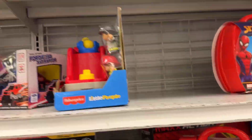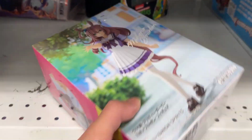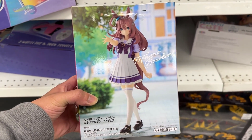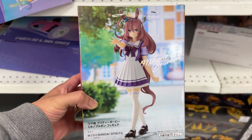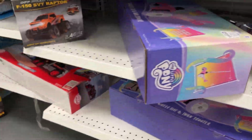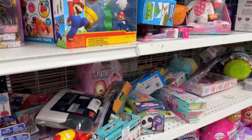The back area is looking half empty, isn't it? Oh, check that out. It's an Uma Musume Pretty Derby anime figure. This one's Mihono Bourbon. How much is she? 10 bucks as well. There's quite a few anime figures hitting this $10 mark. I like it. I'll pass on this, but if I ever come across Tokai Teio at Ross for 10 clams, I'll be on it. Let's head over to the other side of the first shelf I checked out.